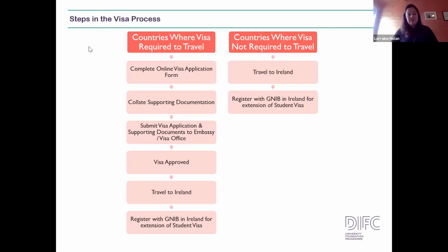And then once you register with DIFC and you've started your classes, our student services will get you the letter that you need, talk you through the process, and help you book your appointment with GNIB, the Garda National Immigration Bureau. And at that appointment, if you have already been granted a visa to travel to Ireland, you really just show your letter that you've registered with DIFC and a copy of your passport, and you'll then pay a €300 registration fee, and you're issued with your student visa.